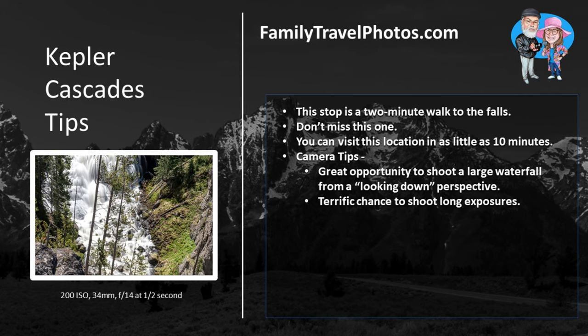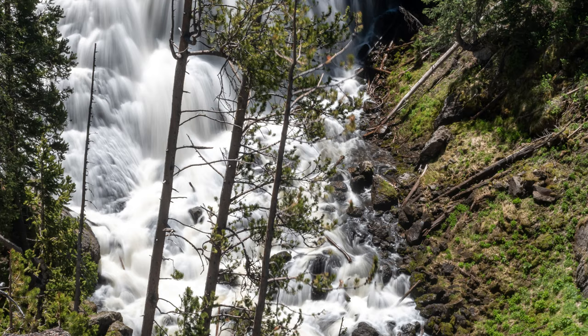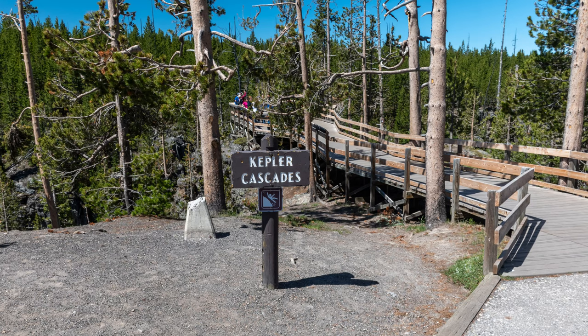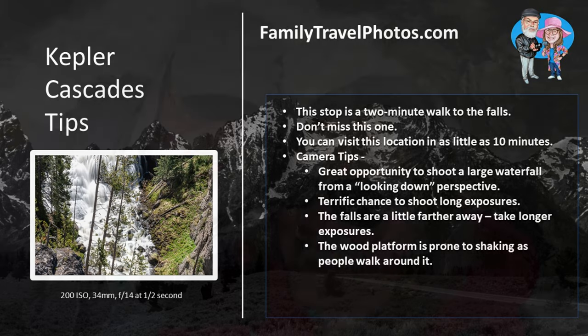You'll need a tripod, a neutral density filter, and a remote shutter release. Bear in mind that the falls are a little farther away, so you may need to use a really long exposure or zoom in to really capture the water's motion the way you want. Also, the wood platform everyone stands on to view the Cascades is prone to shaking as people walk around it, so take several shots. Some of those long exposures may be messed up due to the shaking.